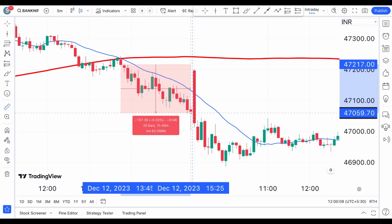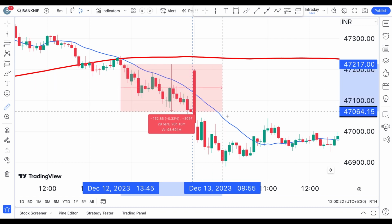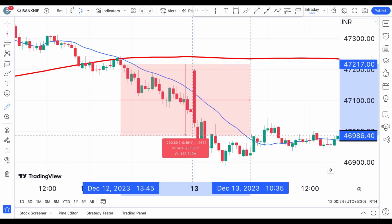You have seen 171 points, and the next day immediately you have seen a gap up opening at 19, a gap up opening above this 20 period moving average. But you should not panic with this. You should wait for the close above this, not the opening. So that happened here, which is 230 points.